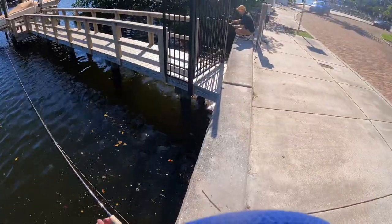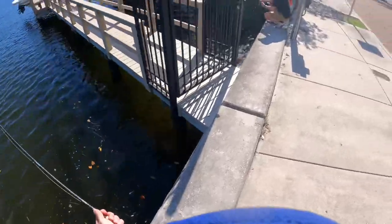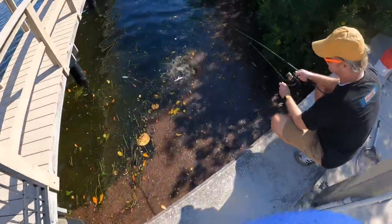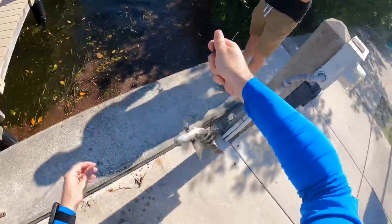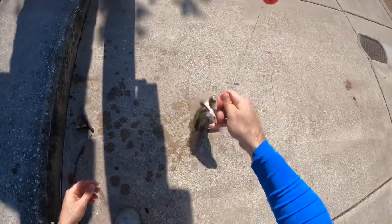Go, bro, get him out. Don't let him get in the dang pilings. Oh, good job, dude. So what do I do is pull one in? Yeah, you can flip him on up. All right. Nice job, dude. He's not that big, but he's just wrapped around his own. Yeah. Okay. All right.